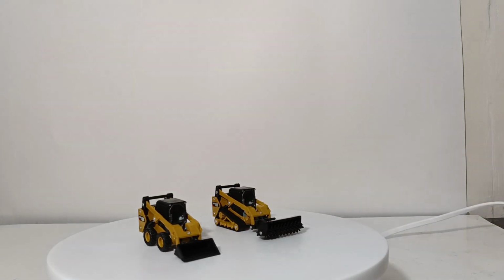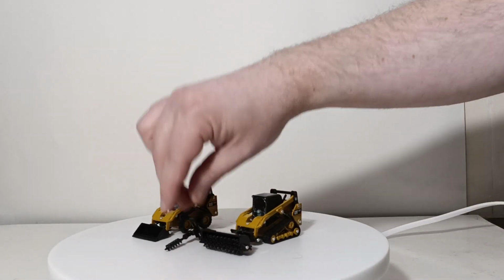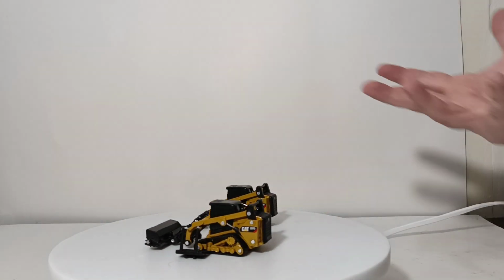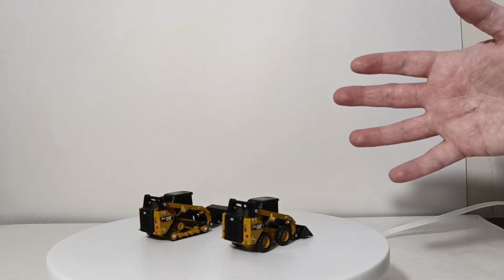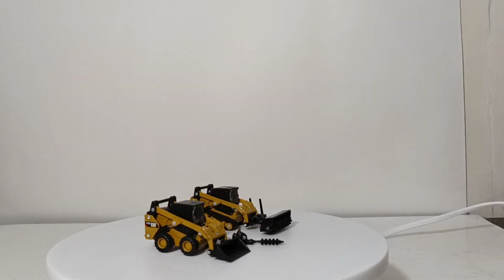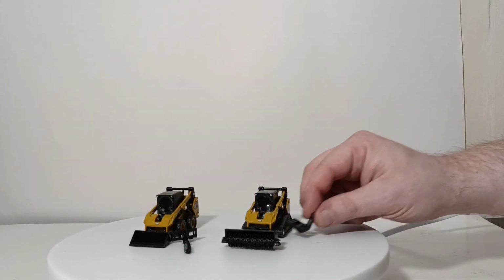This is the standard bucket that comes with both, but there's also a sweeper or a brush. There's an auger attachment, and there's pallet forks. So a lot of posing and collectible value with this set. And when this was released, and I believe the price has not changed, to my knowledge, it's still $20 for two models and the attachments. It's a great set to have, and they pose well in all different construction applications.